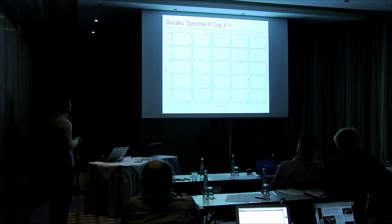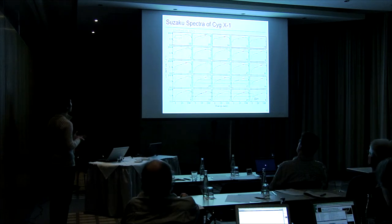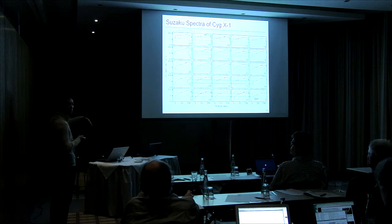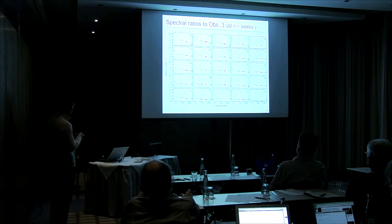This is all the 25 spectra, then this is the intermediate state, the bright state. I sorted the spectra from dim to bright state like this. As you can see, the spectrum is gradually increasing in soft X-ray, as shown by Chris today in the morning. And then this is the magnified one, the brightest phase. The gray one is the dimmest phase. As you can see, a huge discrepancy or changes can be seen in the soft X-ray.